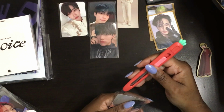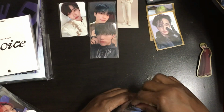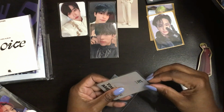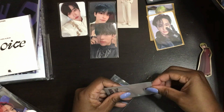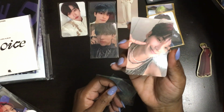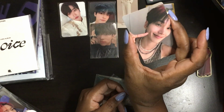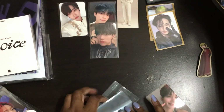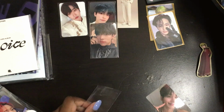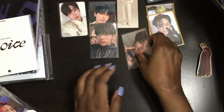Hanbin from Even or EVNNE. That's this card. So this is from Target Me. I just realized I was talking about them earlier, and well, the album is called Target Me. The main song is called Trouble, that have the signatures on them.